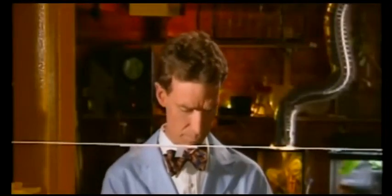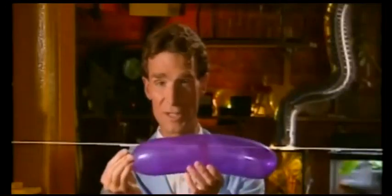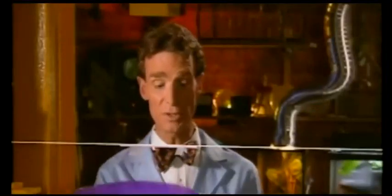Try this. Thread a string through a straw. Then tie the string to a couple things in your house. Then put two long pieces of adhesive tape on the straw like this. Now, inflate a balloon. Any balloon will work, but these long, skinny ones are best. Tape the balloon to the straw.